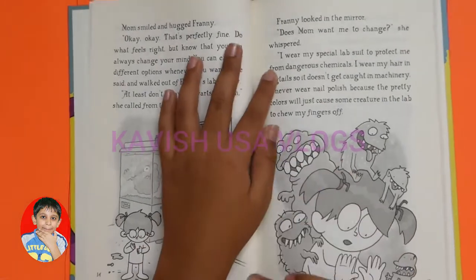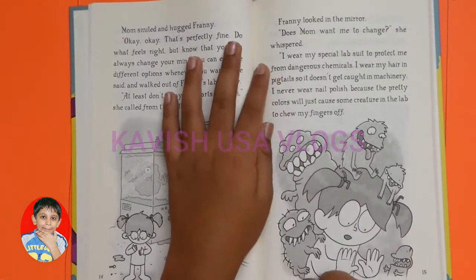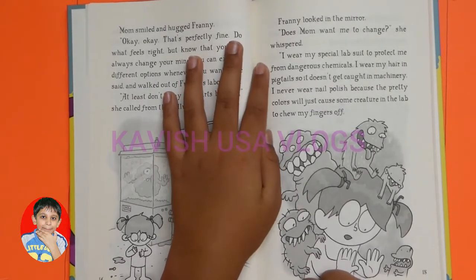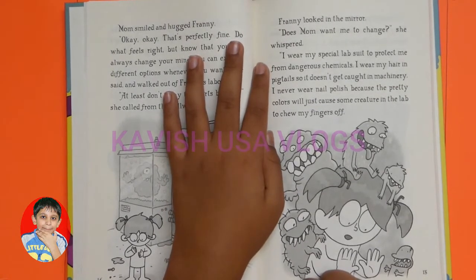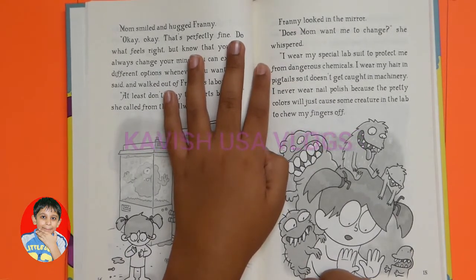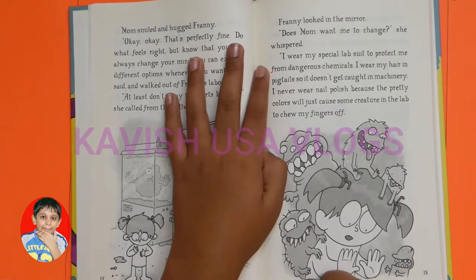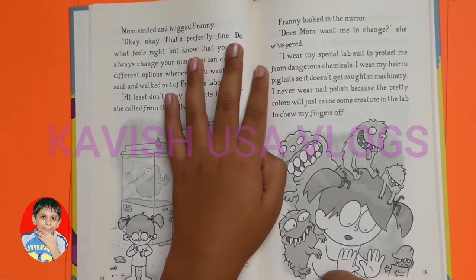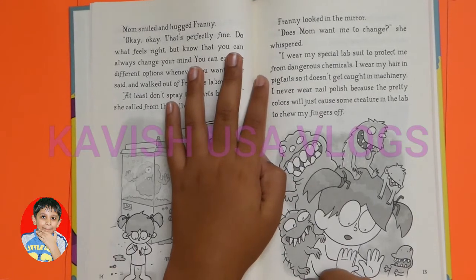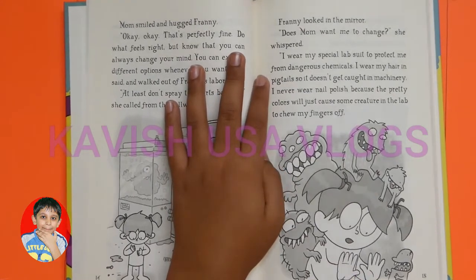Franny looked in the mirror. "Does Mom want me to change?" she whispered. "I wear my special lab suit to protect me from dangerous chemicals. I wear my hair in pigtails so it doesn't get caught in machinery. I'll never wear nail polish because the pretty colors will just cause some creature in the lab to chew off my fingers."